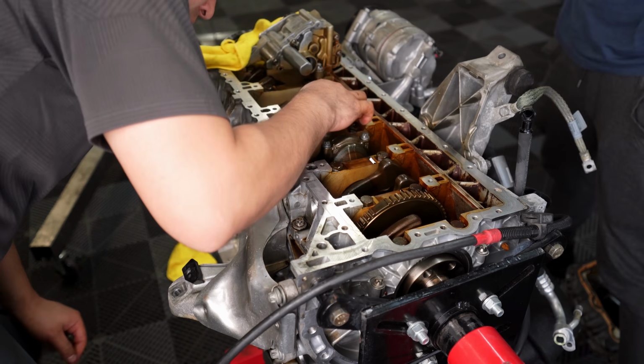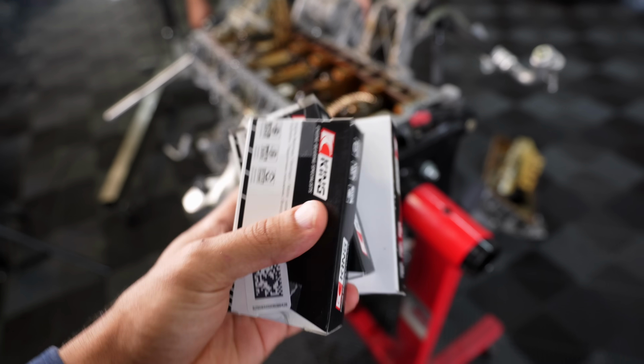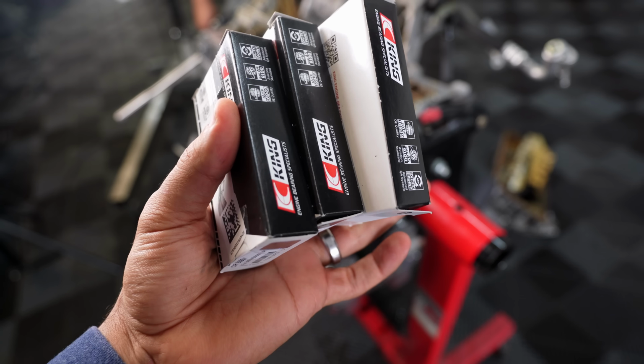And for those of you guys wondering, we will be using King bearings. Normally what we use for all the cars that come into the shop. Very good experience, very reliable, price is very good.